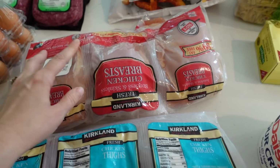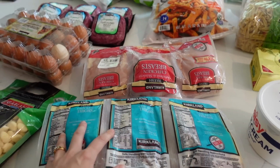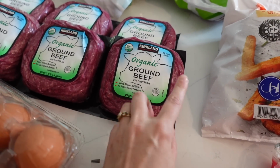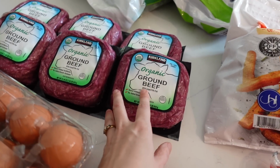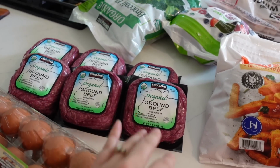a lot of meal planning, a lot of casseroles and just healthy, easy dinners. And so a lot of chicken there, as well as a lot of ground beef. And this is almost 1.5 pounds per pack, which is great for bigger families. And so I can just use one of these and mix it into a casserole. So 6 of those over there.